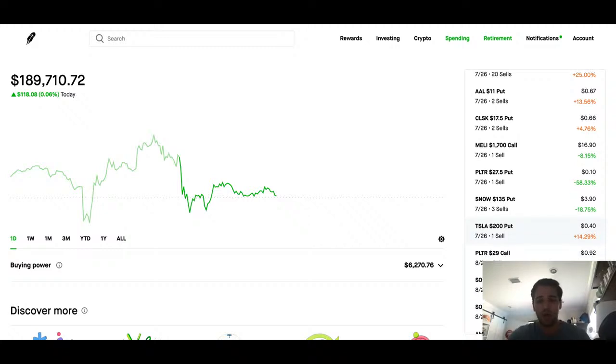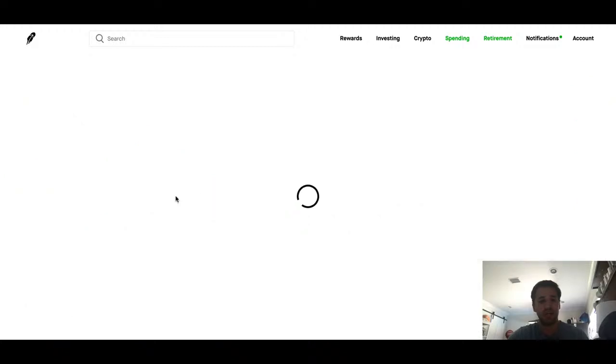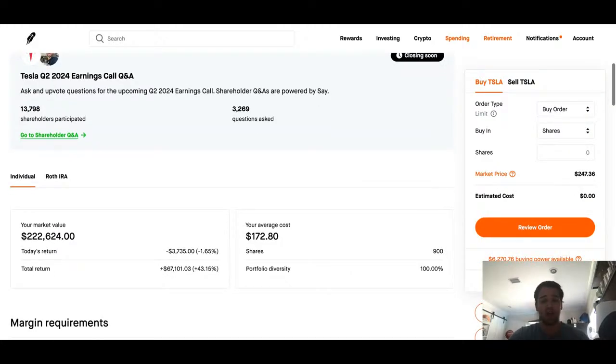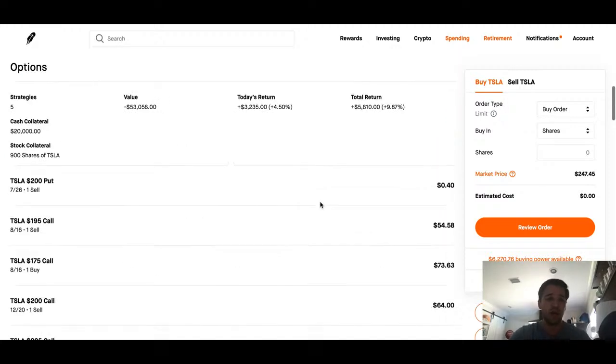So I'll tell you the quick story on Tesla. I got about 900 shares when it came to Tesla at around 172, 173. Truthfully, I started buying at like 180, and then I just averaged down as it kept going. So I bought shares in the 140s, the 180s. My average is 172. I bought 900 shares.